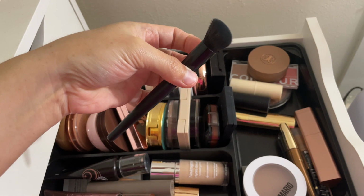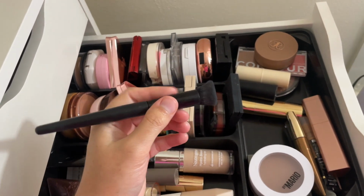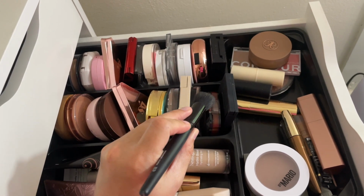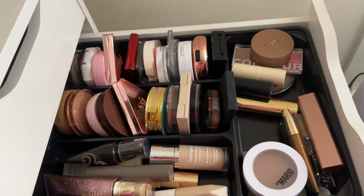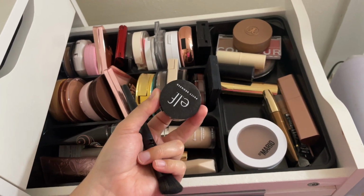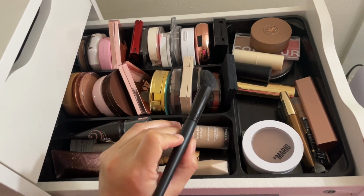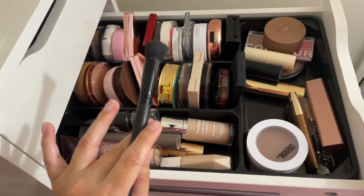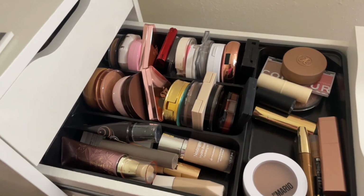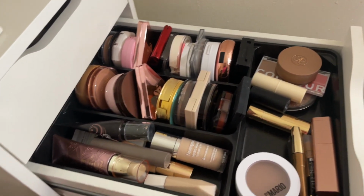I actually picked this up in a set. I think it's sold individually as well, but you can see here it has that slant to it, but it really is small enough that you can dip your brush into the pot, because that's one of the issues I have with these, is that the pot is so small that it's hard for my brush to fit in there. This brush makes it so easy to apply that product. So highly recommend picking up this brush if you do have those putty bronzers from e.l.f.